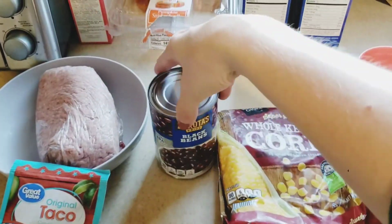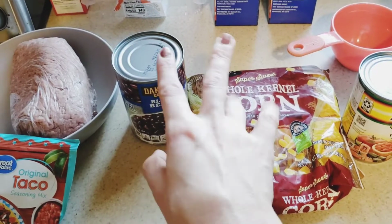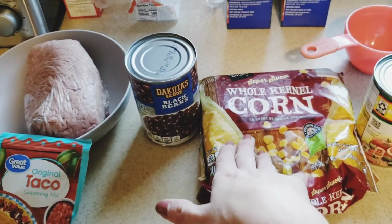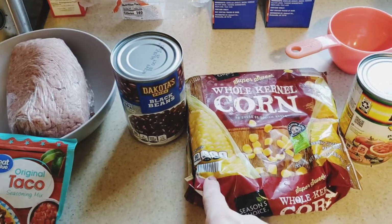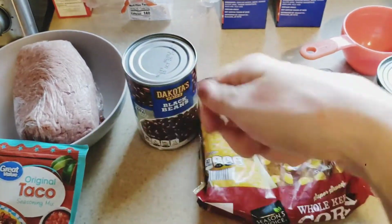The recipe does call for black beans and corn. Of course, I'm the only one in my family that likes these things. If your family likes them, you're supposed to mix them in with the crock pot. But at the very end, kind of like what I did with the green beans that you saw in the other video, in my bowl I'm just going to add some beans and corn and then put the rice and beef on top and mix it all up.